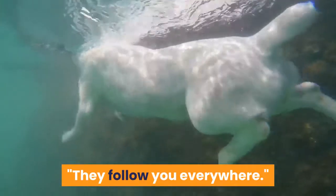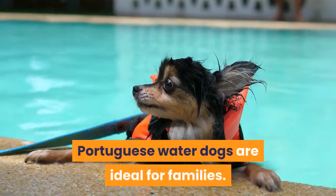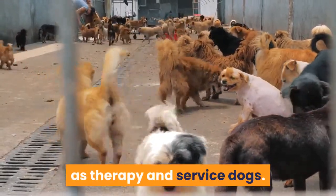They follow you everywhere. Fun-loving and very eager to please, Portuguese water dogs are ideal for families. Their great intelligence and deep empathy has also allowed them to excel as therapy and service dogs.